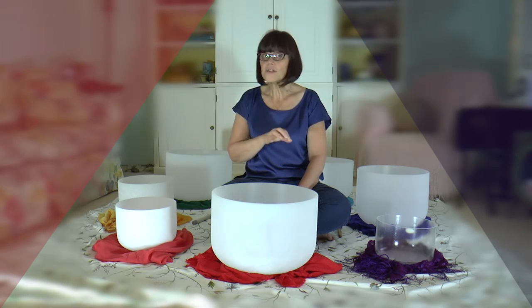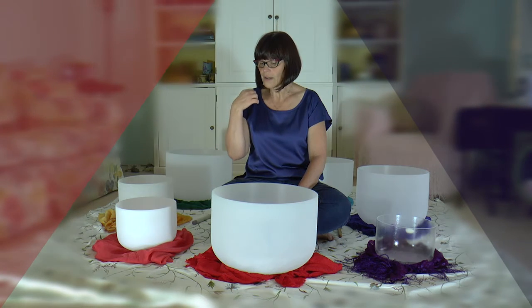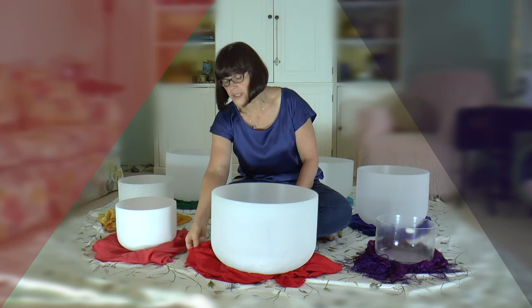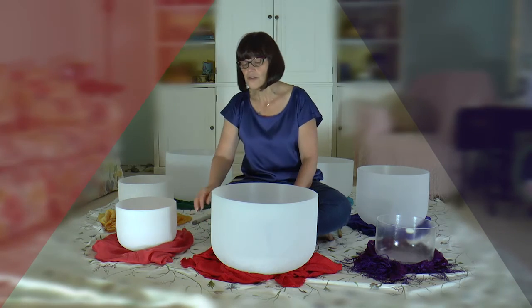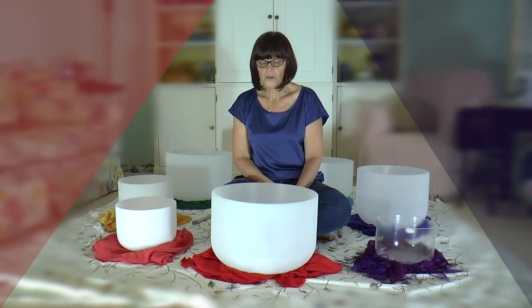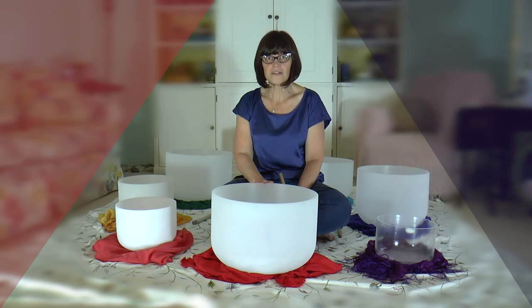So, each of these chakras is related to a color, and each color has a specific vibration. So there's a resonance between the color and the chakra and the actual note. So I'll start here with the root chakra, and it's the note C.